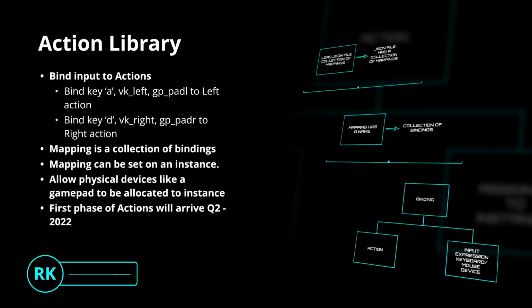So that means that we can actually set up mapping that maps certain keys, or mouse movements, or gamepad buttons, to those actions. Physical devices like a gamepad can be allocated to an instance specifically, or you can listen to any gamepad, and that allows you to drive these input expressions. We'll be revealing more about this as we add the action library in the second quarter of 2022.